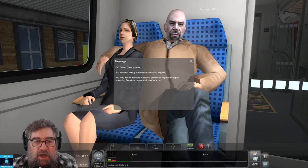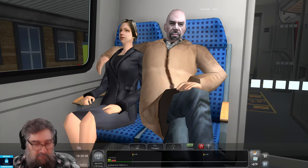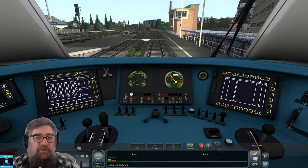Okay, driver, clear to depart. You will need to stop short on the marker at Pegnitz. You may also be required to request permission to pass the signal protecting Pegnitz at dangers. It may be red. That just means their scenario doesn't work.